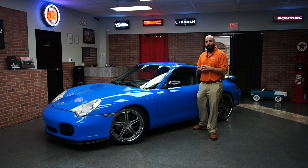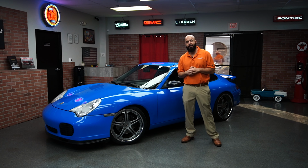What we're going to do is we're going to go through the exterior, go through the interior, and take you on a test drive. Stay tuned.